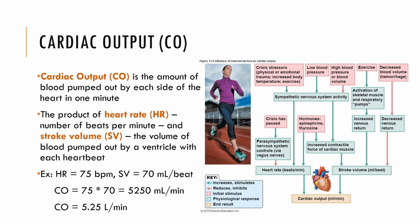So cardiac output is just the amount of blood that's pumped out by the heart, by each side of the heart, in 1 minute. And it's a product of heart rate and stroke volume. Heart rate is something we're all very familiar with. It's the number of beats that your heart takes per minute. The stroke volume is the volume or actual amount of blood that's being pumped out by the ventricles with each heartbeat.